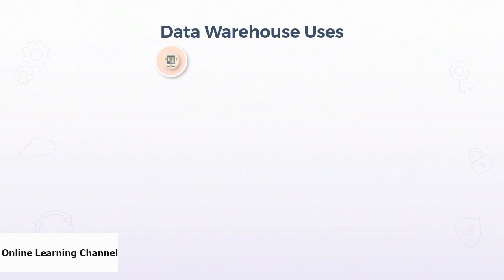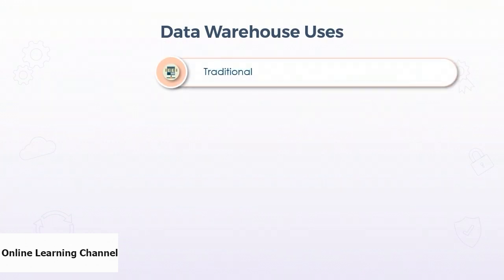Let's discuss some data warehouse uses. So, the traditional data warehouse. In a typical IT environment, traditional data warehouses ingest, model, and store data through an ETL. These ETL jobs are used to move large amounts of data in a batch-oriented manner and are most commonly scheduled to run daily. Running these jobs daily means that at best, the warehouse data is a few hours old, but more typically it is a day or older.